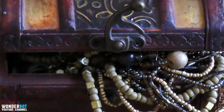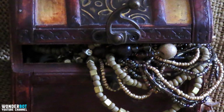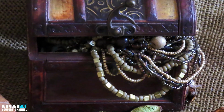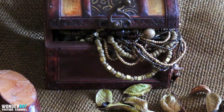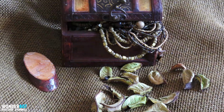However, it's not necessarily just famous paintings or long-lost jewels that can gain a lot of interest online. As the saying goes, one man's trash is another man's treasure. And what you might consider worthless could be of considerable value to someone else. This is especially true when it comes to the world of ornaments.